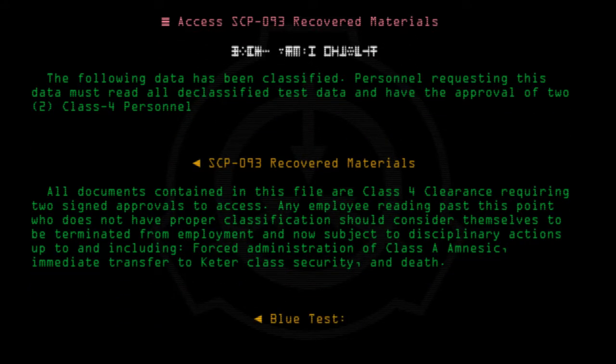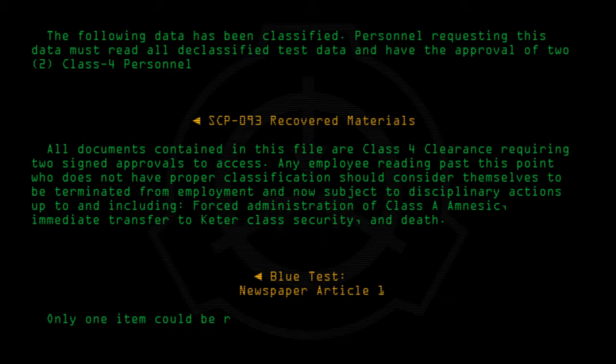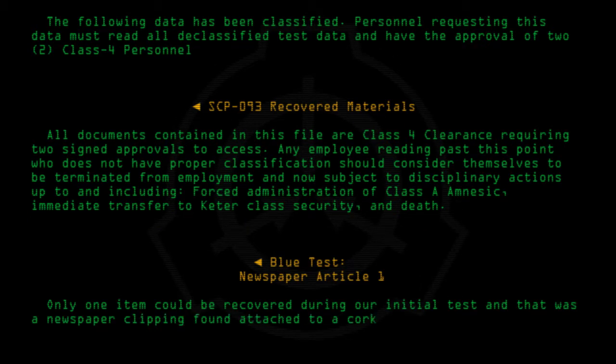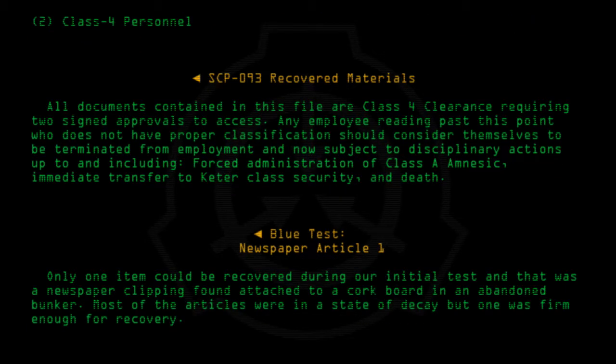Blue test. Newspaper article 1. Only one item could be recovered during our initial test, and that was a newspaper clipping found attached to a corkboard in an abandoned bunker. Most of the articles were in a state of decay, but one was firm enough for recovery.